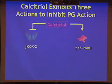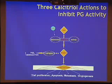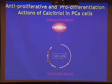Well, our data, which I don't have time to show you experiments for, when we looked at what vitamin D does in prostate, three findings came out all together: that COX-2 was inhibited, that prostaglandin dehydrogenase that destroys the prostaglandins was stimulated, and that the prostaglandin receptors were inhibited. So putting it on a map, here's the arachidonic acid being converted by COX-2 to prostaglandin E2 and doing all these bad things. And here's calcitriol inhibiting the expression of COX-2, inhibiting the prostaglandin receptors, and stimulating the degradative enzyme.